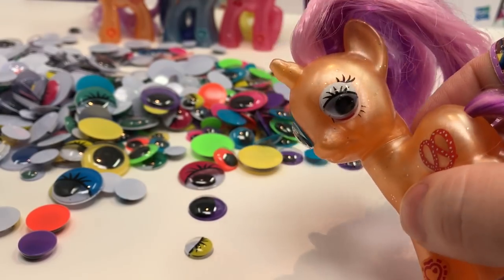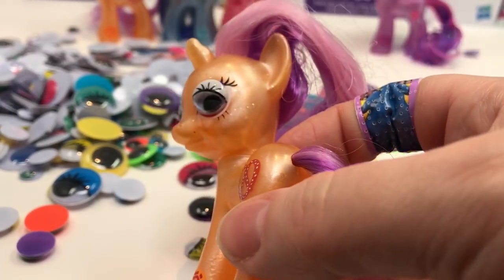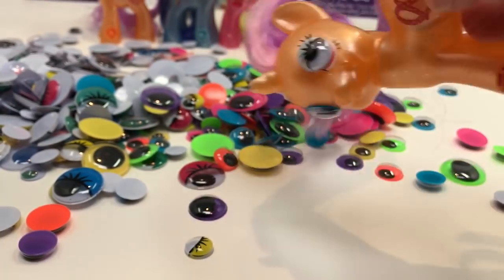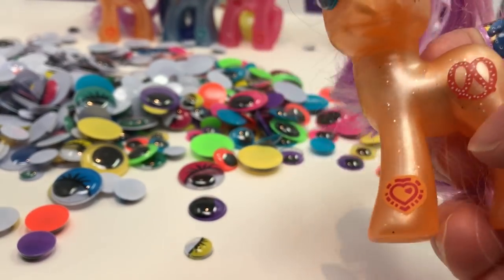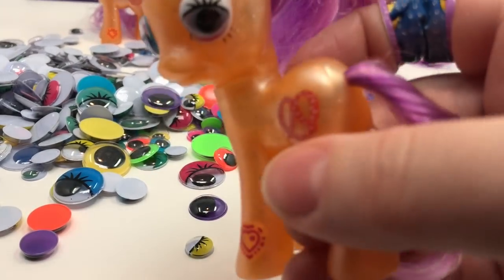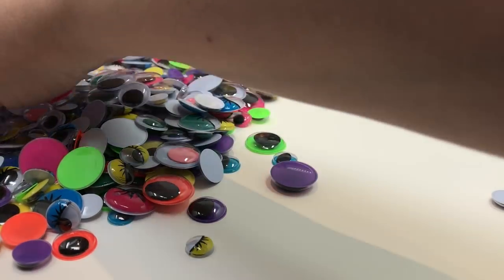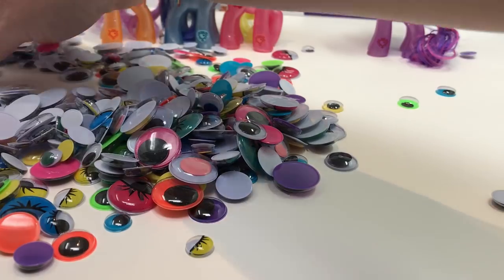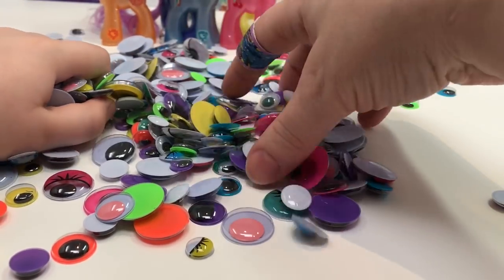I don't think we have a glittery pretzel, but maybe something. What do you think of that size? Or should it be a colored one? It sticks, this one, so it looks like she's going, oh my god! That'd be kind of interesting, right? Let's see if we can find a pink one for that. By the way, I really like the feel and the sound of all the eyeballs. They're kind of fun. See? Kind of fun.